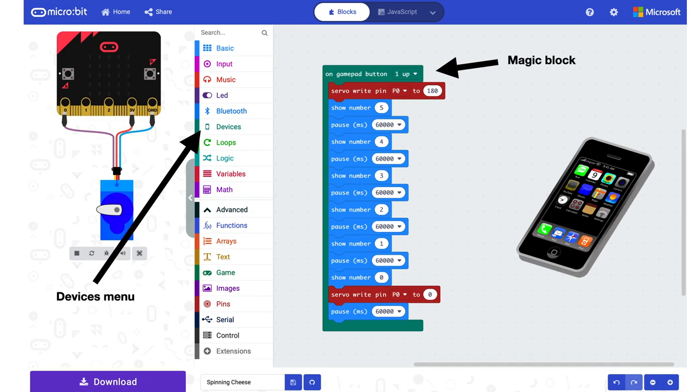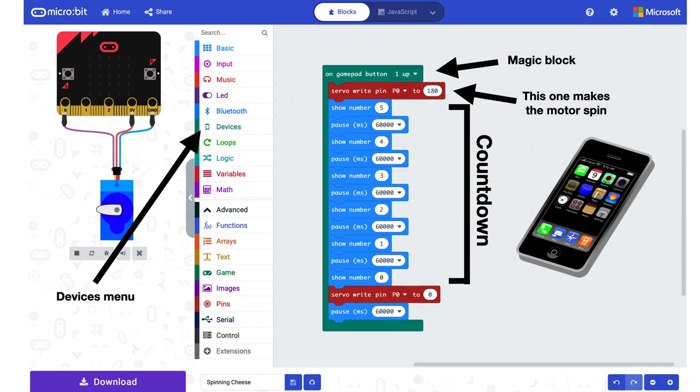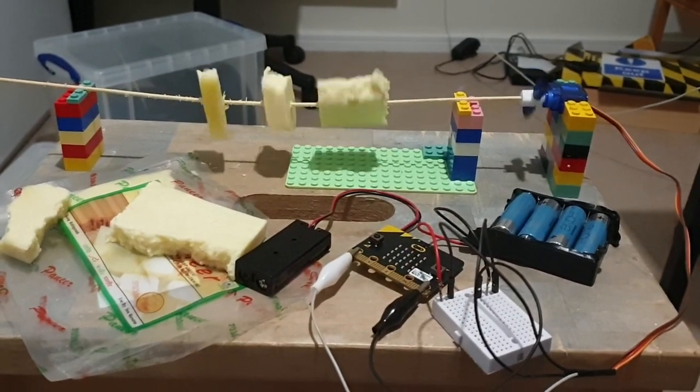The servo right block here makes the motor spin when it receives the signal from the phone, and we've got a countdown happening on the screen at the same time. I'll be honest, it works better with the Apple app, which has a few extra features and the pairing is more reliable than the Android version. But that's it. That's the basic thing done. Yay!